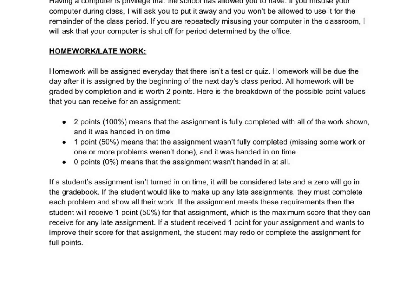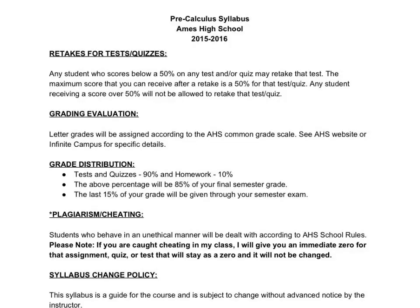If they received a 1 or a 0, they have the opportunity to improve upon their homework grade. If they received a 0, since it's late, they need to complete their homework and hand it in, and the maximum they can get is a 1. If they handed it in on time and they just missed something, then they can go from a 1 to a 2 if they complete what they're missing. Retakes are only allowed for students that score below 50% for a test or a quiz, and they are only able to receive up to 50% for that test or quiz. Students receiving a score over 50% will not be allowed to retake a test or a quiz.